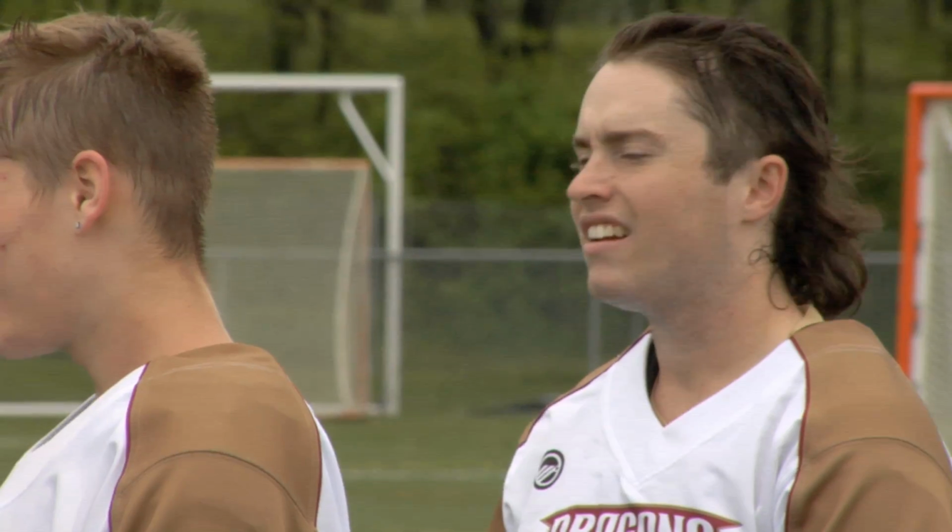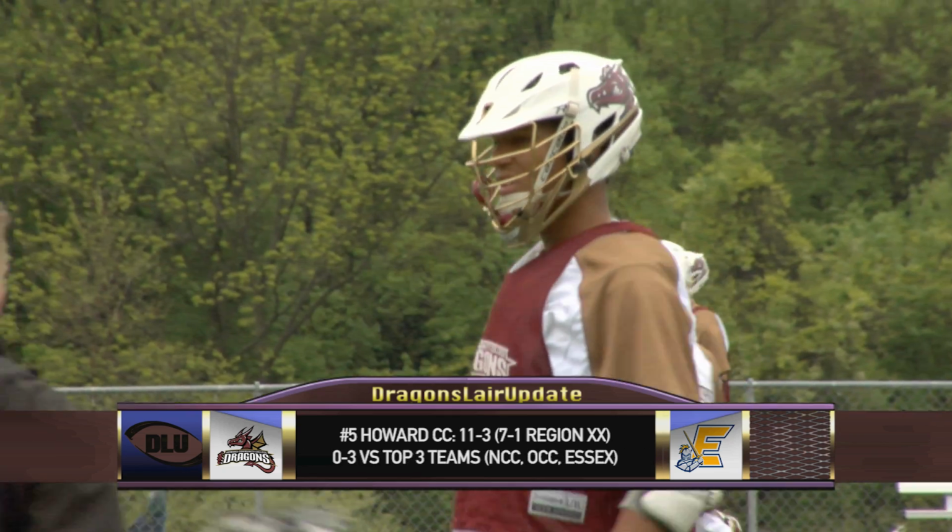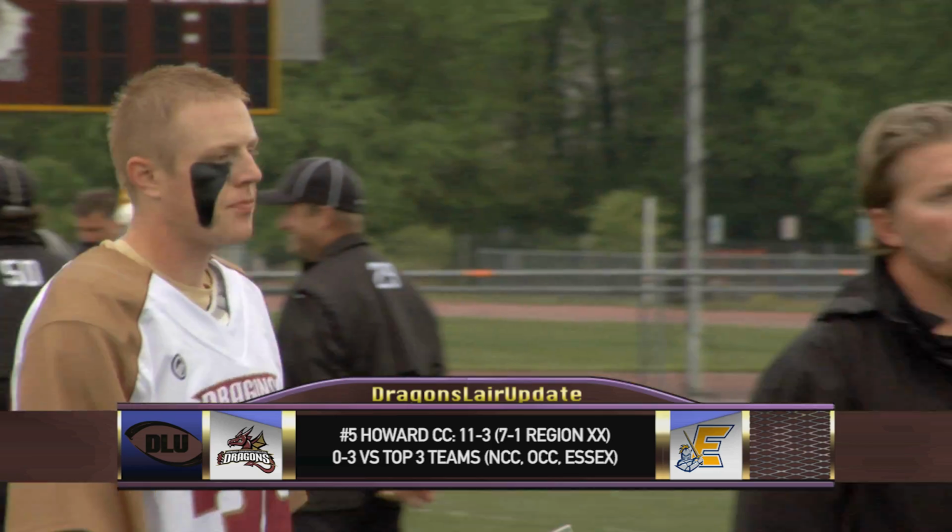There are several keys to today's game for Howard. First, I think they have to have a sustained effort. I expect them to go up early, but they need to maintain a consistent effort for 60 minutes. They also need to stop the Knights' talented attack. It seems like their attack can score at will.